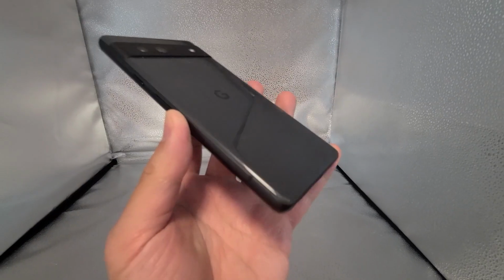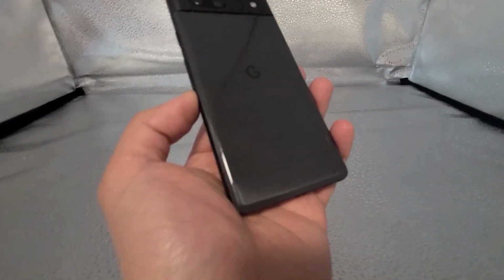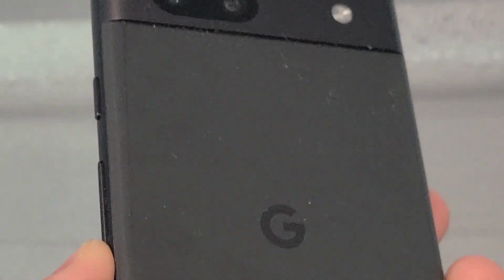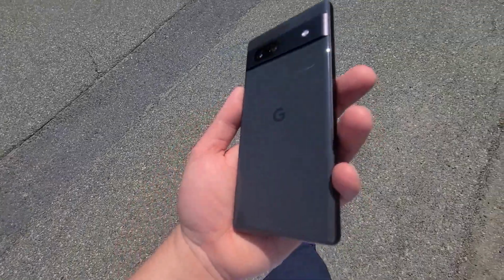I would recommend going for a brighter color instead of the charcoal, because with the darker color, it is much easier to see the dust around the camera bar. And just in general, with this plastic back, it has a glossy look, and it is a giant fingerprint magnet. So if you don't like to use cases like myself, it is not very pleasant to look at on a day-to-day basis. But if you do use a case, then you'll be fine.